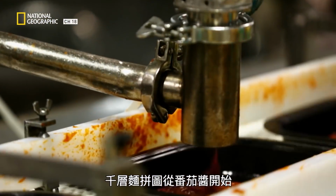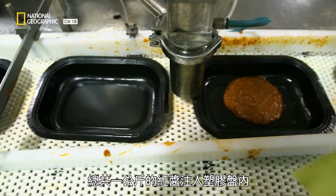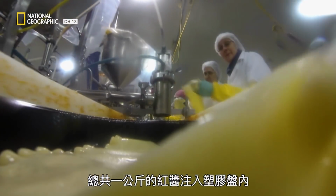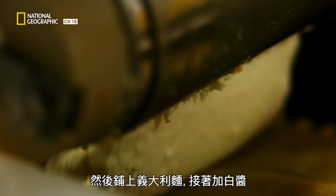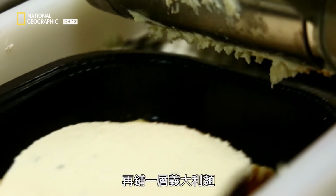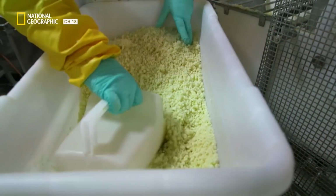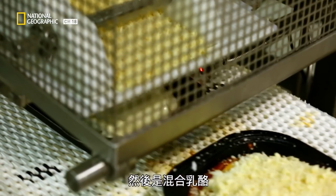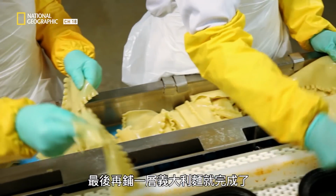It's lasagna time. The lasagna puzzle all starts with tomato sauce. In total, 1 kilogram of the red stuff is dispensed into plastic trays. Pasta is placed on top, then bechamel sauce is added next. Another layer of pasta is added, and the cheese blend follows. One last layer of pasta tops the lasagna off. And then you're done. Boom.